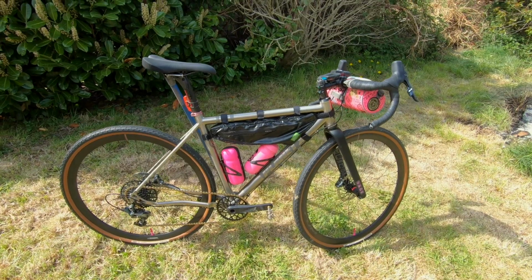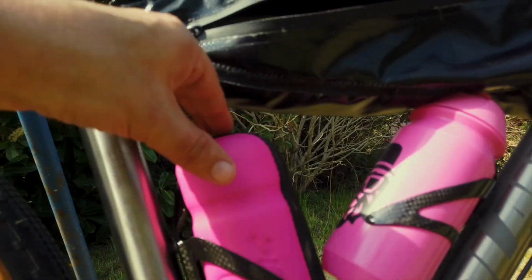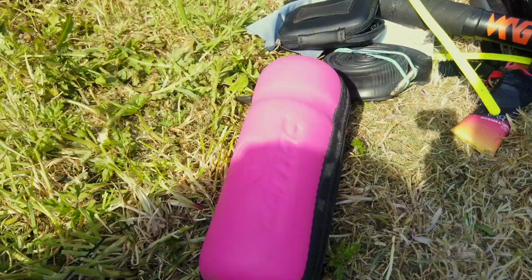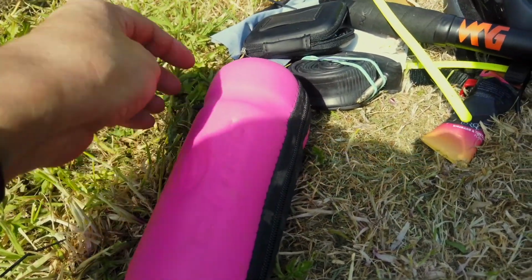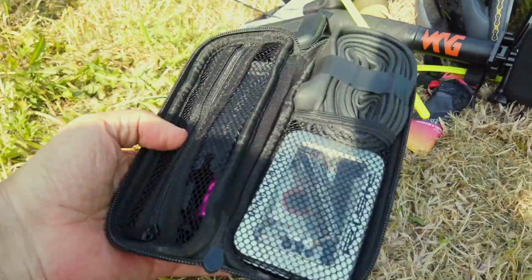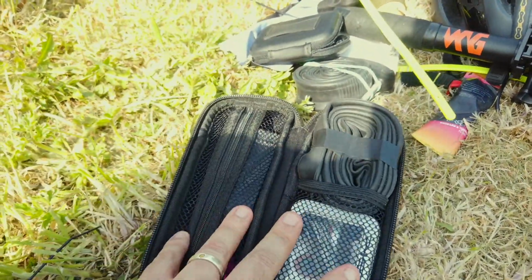Obviously I've got my water bottle, and I also have this little tool canister that, unless I'm going on really long rides, it replaces my second water bottle for now. So I'll show you what we've got in here. Okay, it's a little bit overpacked in here, but most of it is essential.